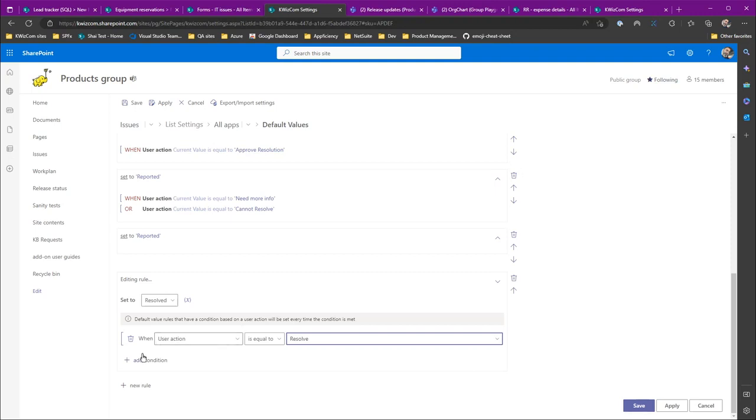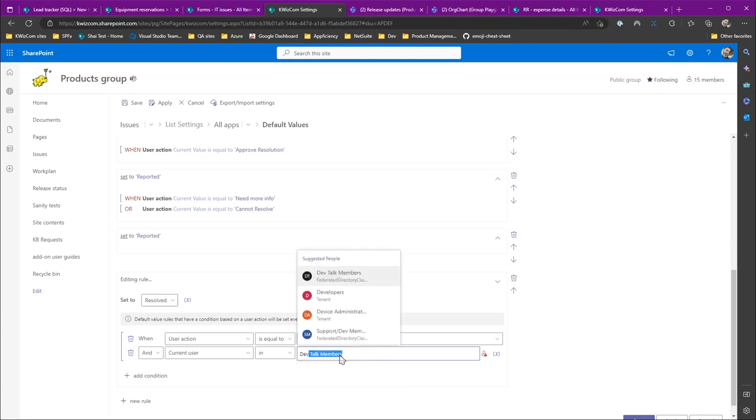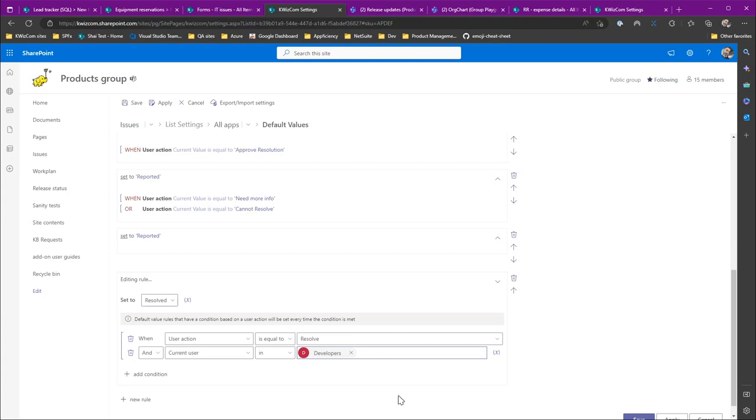And I can further limit that when the current user is in developers, right? So I can target it like that, and I can say if the current user is in developers and the developer clicked the resolve button, change the status to resolved, which is sort of like a default value on an edit form. So it's a completely different concept. We call it dynamic default values.